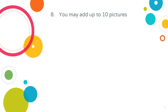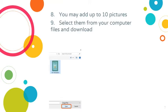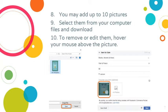On Facebook, you may add up to 10 pictures of an item for sale. To do this, select the plus button over the square to select Open Photo. This will bring you to photos on your phone or files on your computer. Find and select the picture you want to add. If on the computer, select Open. To remove or edit pictures from the sale posting, hover your mouse or hold down with your finger on the phone to see the paintbrush as an edit option and the X as a delete option.